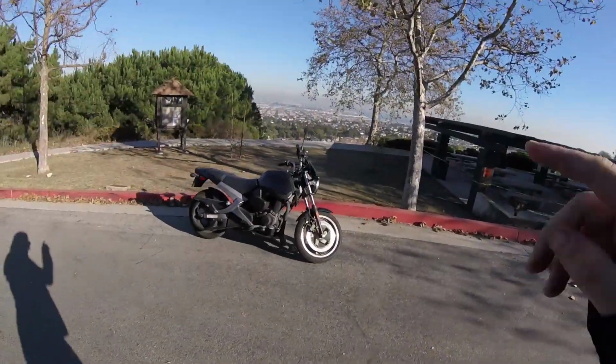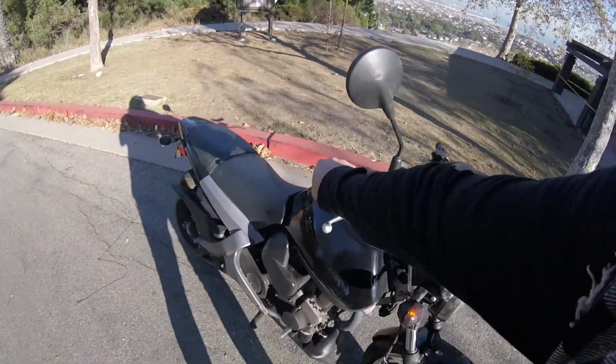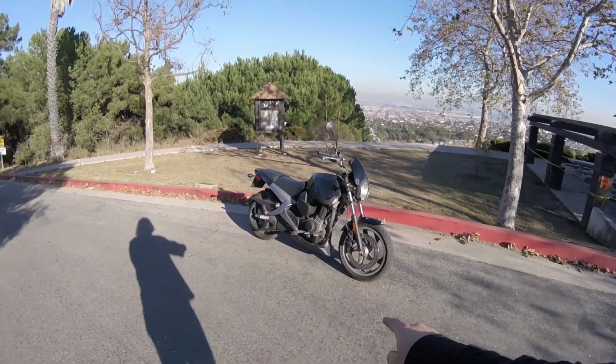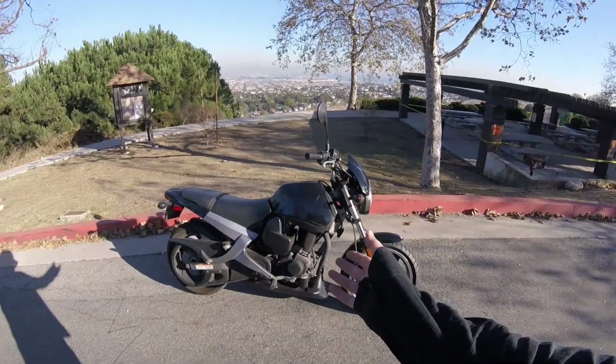I will give it this. It looks really cool. It is a very cool looking bike. I really like the aesthetic of it. I think it looks awesome. I hate the engine. I hate the gearbox. I hate the way the belt feels. I don't really like the seating position.